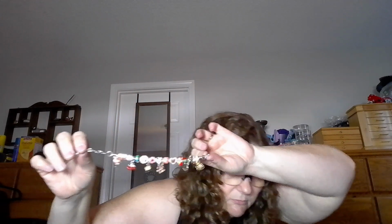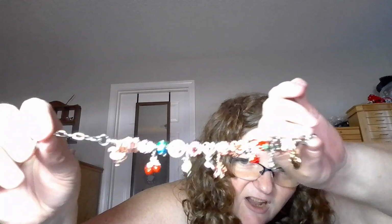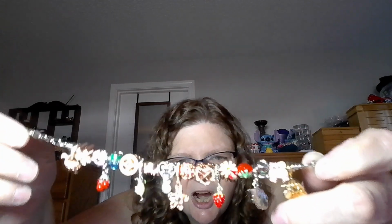And then I paid $5.87 for this, and I just think this is gorgeous. It is a bracelet. It's got all kinds of cherries and strawberries, and it's got some kind of drink, a butterfly, a daisy, a pretty heart. I just thought this was really pretty. I'll do a few more of these and then put the rest in a different haul.